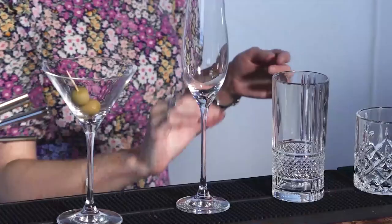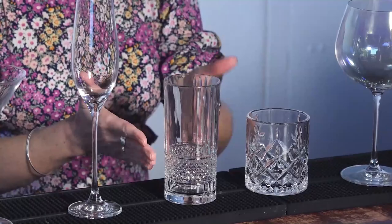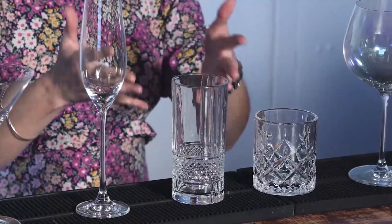Highball. Every kitchen needs a highball because you can serve any brilliant drink in it, whether it's a long pina colada or just a classic British Pimm's. This is going to be perfect because it's going to allow you not only to have the room for ice, spirit, but also any mixer of choice.